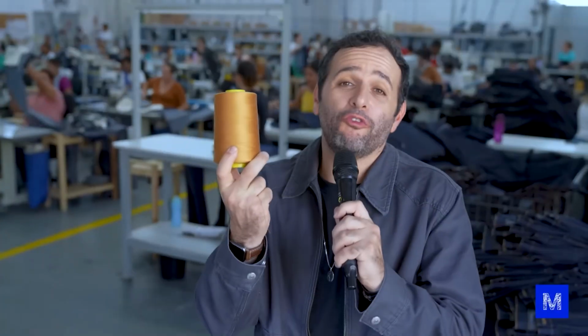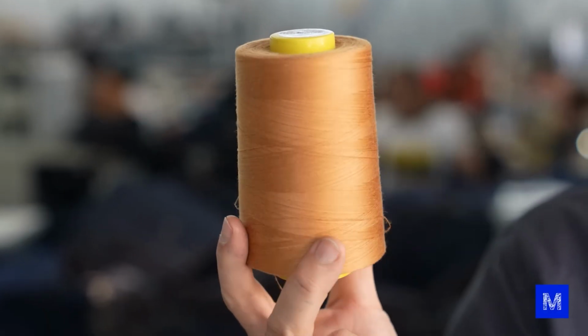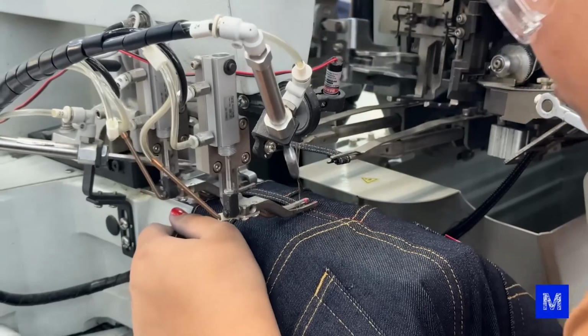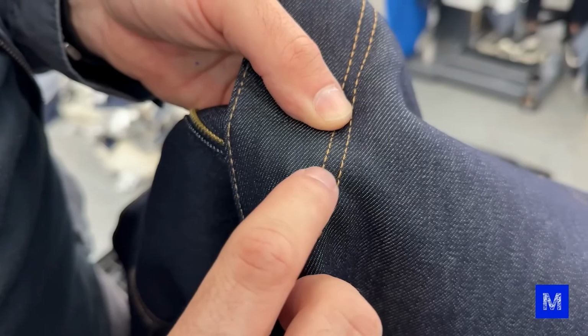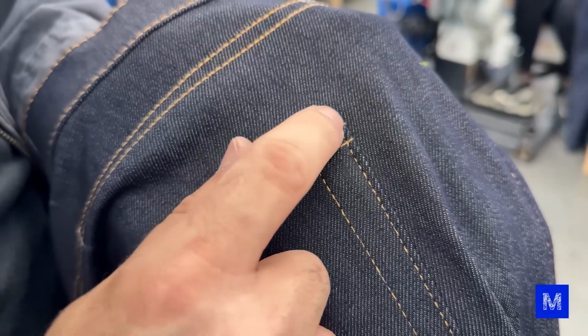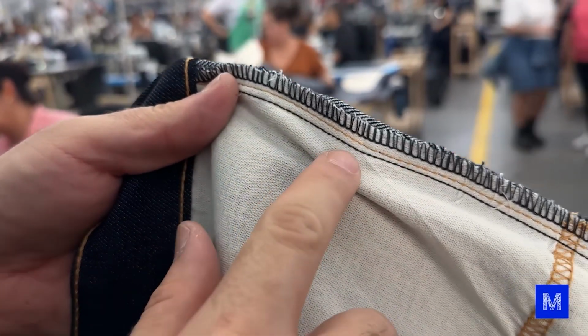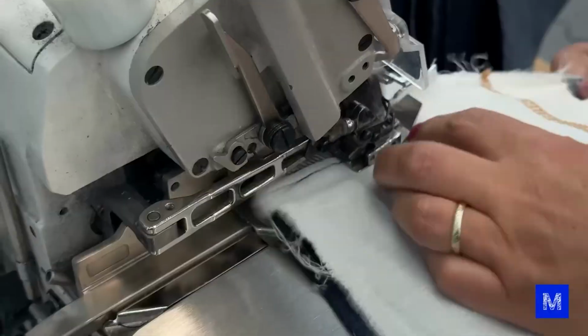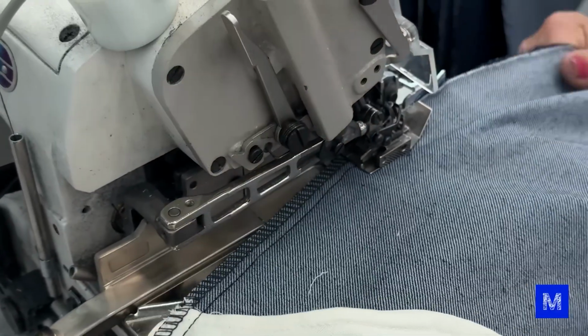Time for a new player, the thread. It's usually 3 times thicker than the thread we use at home. Almost all sewing is done by hand, with multiple reinforcements for durability. For example, bar tacks are used in high-stress areas. The inner side is stitched with an interlock machine that sews, trims, and reinforces the seams all at once.